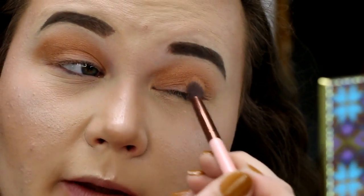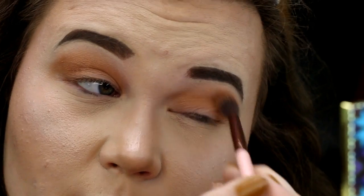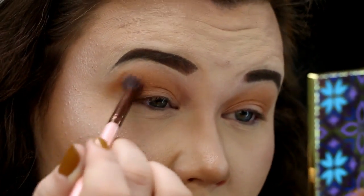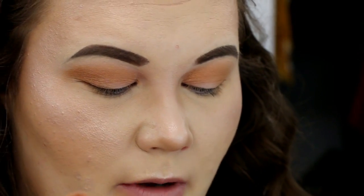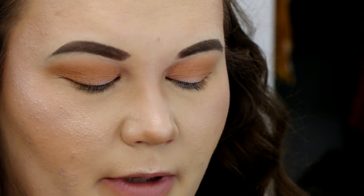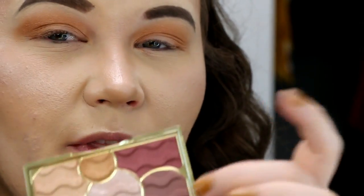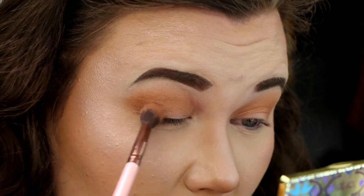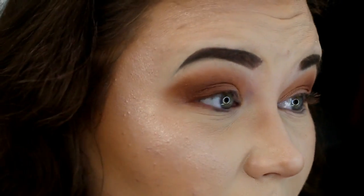Now, normally would I take this gold and put it in the crease? No, because it's definitely a very, very shimmery shade. But I wanted to have another transition there that offered some kind of lustrous vibrancy, and there really wasn't much else in here for that. So next I'm going to go in with this dark purple right here. We're just going to concentrate that one on the outer V. I know that it'd be looking a little crazy, but that actually blended out really nicely.